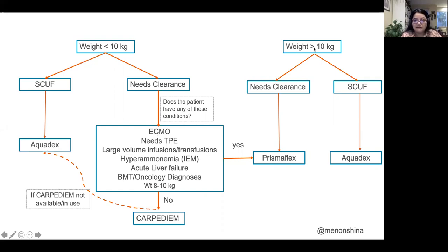Somebody who weighs more than 10 kilos, perhaps a little bit simpler there. If they require only ultrafiltration, they can get Aquadex. If they require clearance, they can get Prismaflex.